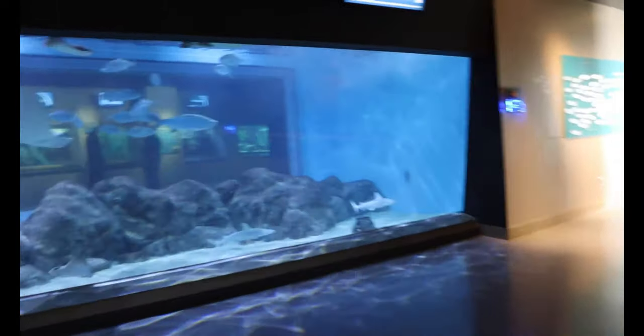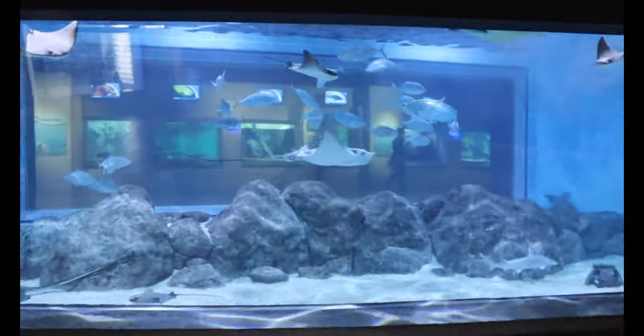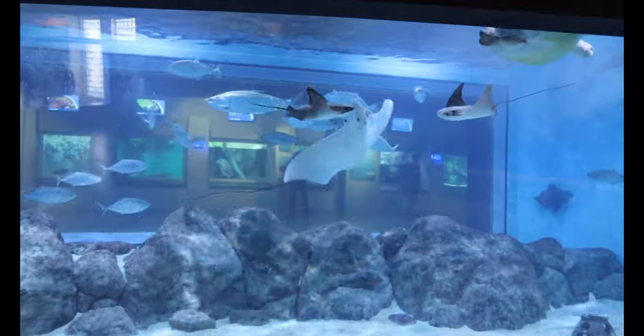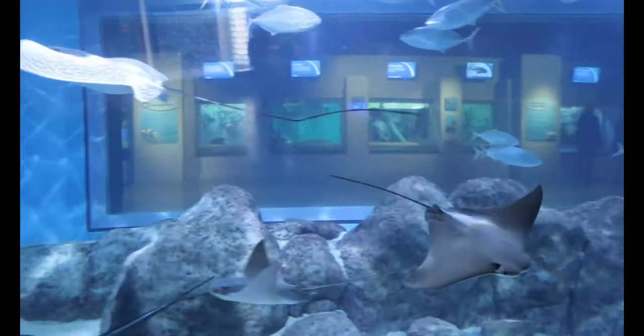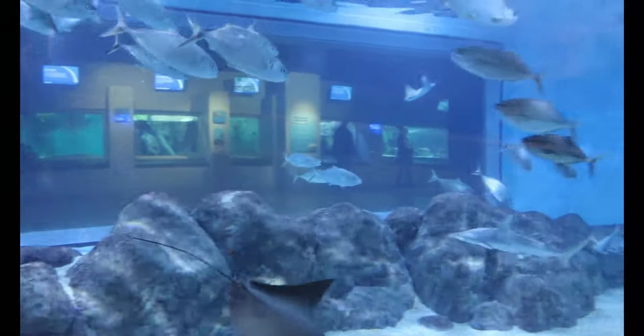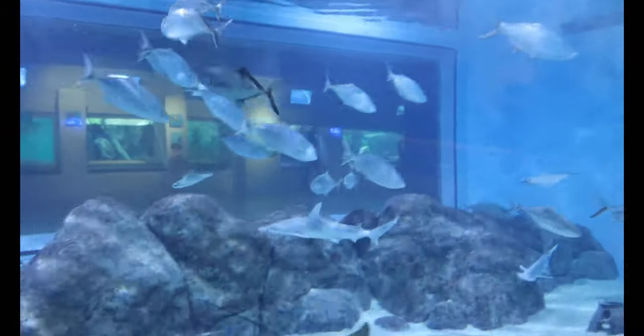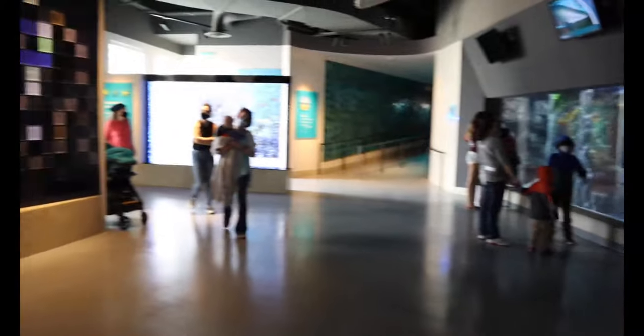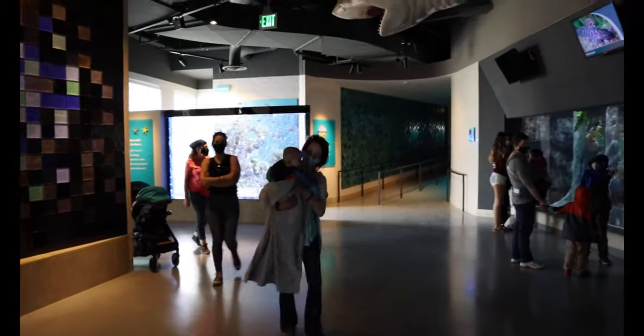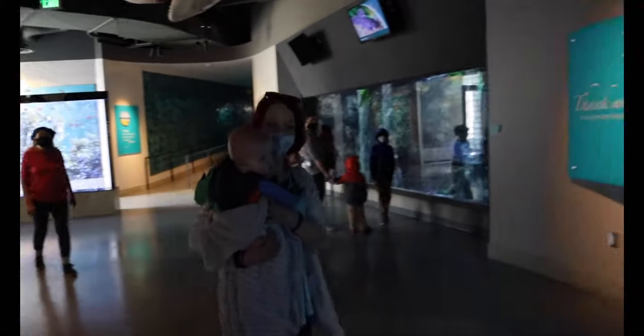Wow, I'm on my way to the bathroom, but this is beautiful. Look at that stingray. Look at him. He's gorgeous. Here comes Emmerich, his first time seeing the fish. I cannot wait to see this.